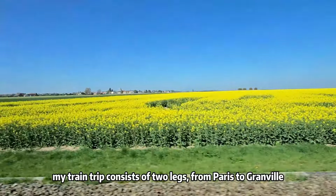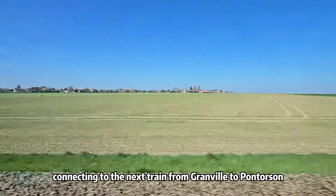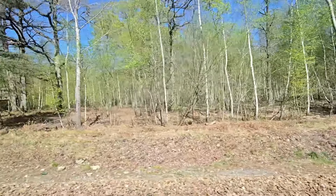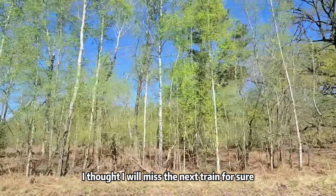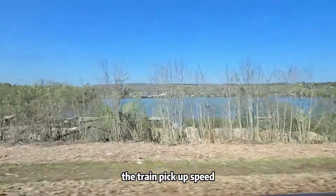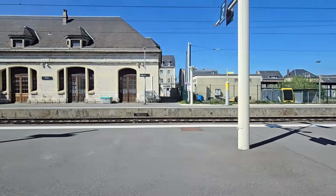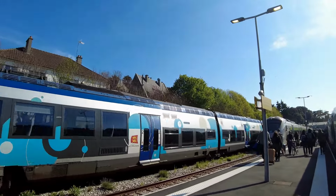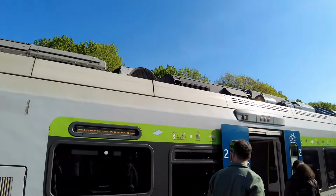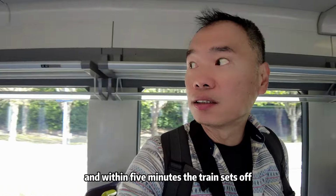My train trip consists of 2 legs. From Paris to Granville, then a less than 10 minutes layover before connecting to the next train from Granville to Pontorson. There is a 30 minutes delay during the journey where the train stops in the middle of nowhere. I thought I would miss the next train for sure. Thank goodness, the train picked up speed and I see my next train waiting patiently at Granville at the next platform. Phew, what a relief. I quickly board the train, sit on the reserved seat, and within 5 minutes, the train sets off.